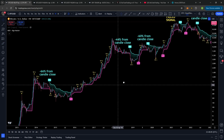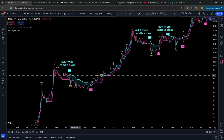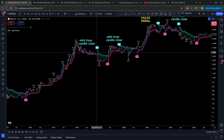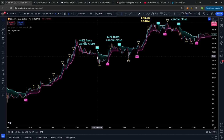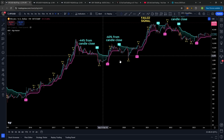I know a lot of times indicators can pop the signal and it's far away from the price or whatever, but these numbers that I have here are actually from the candle close, right? So here, for example, yeah, it missed the move down there, but then from there, that's where the signal would have printed. And from there, like I said, around a 44% correction to the downside.